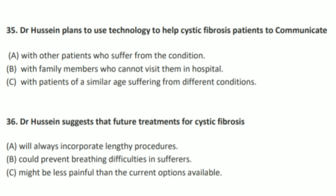Are there any other advances on the horizon for the treatment of cystic fibrosis? Well, there's a new drug that's been in the news recently. It's a combination of lumacaftor and ivacaftor. You might know it by the brand name Orkambi.